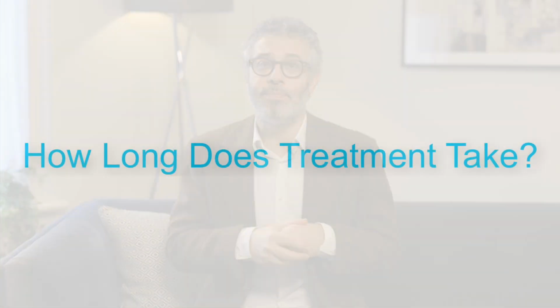We'll then arrange a CT scan. This is not to look for anything new, but it's just really so we can direct the radiotherapy in the right direction. There's normally a week or two between the CT scan and starting your treatment. When you actually have your treatment, you'll come to the radiotherapy centre, you'll be lying down. It's painless treatment, so it takes roughly 10 minutes a day.